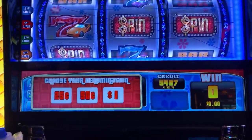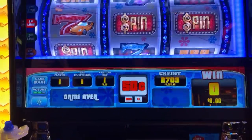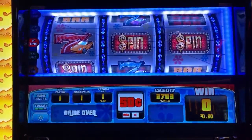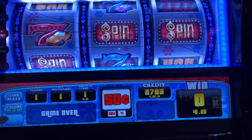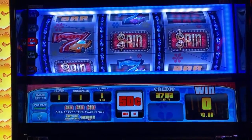All right, here we go. Beautiful. All right, how are we doing here? Let's try 50 cent denomination. All right, 50 cent denomination, 15 credits a spin. So that is $7.50 a spin.